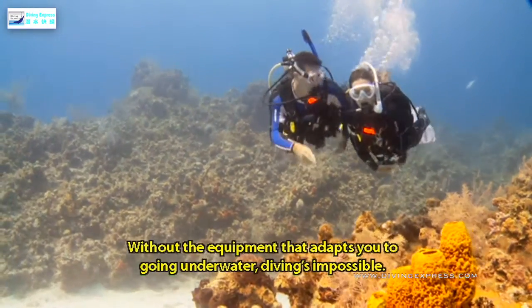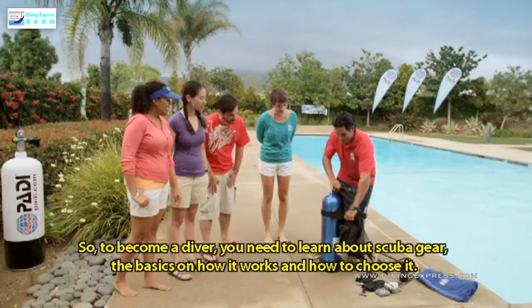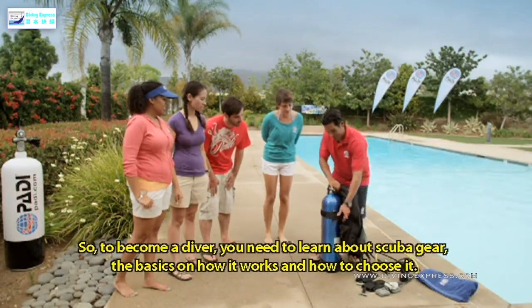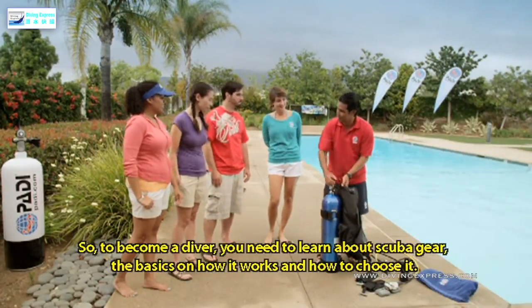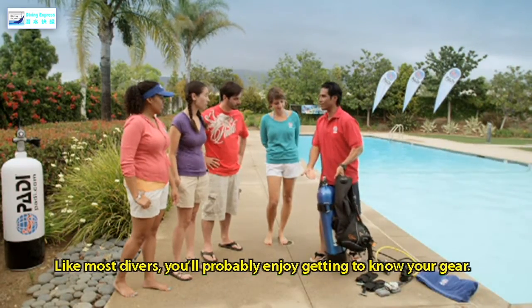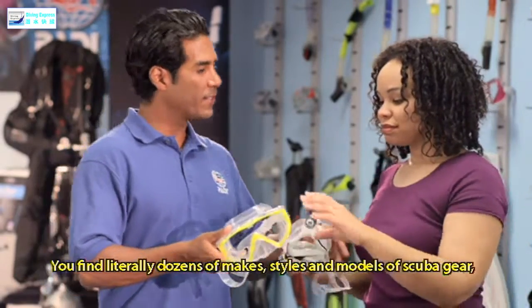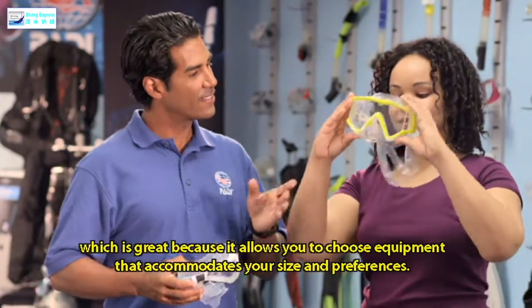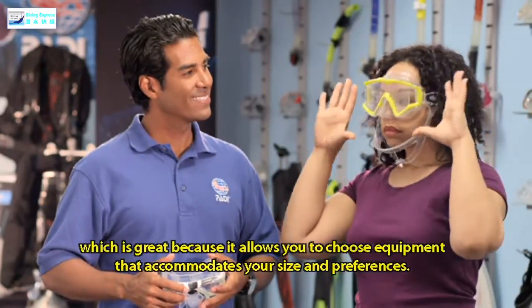Without the equipment that adapts you to going underwater, diving's impossible. So to become a diver, you need to learn about scuba gear, the basics on how it works, and how to choose it. Like most divers, you'll probably enjoy getting to know your gear. You find literally dozens of makes, styles, and models of scuba gear, which is great because it allows you to choose equipment that accommodates your size and preferences.